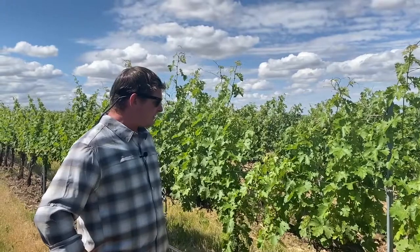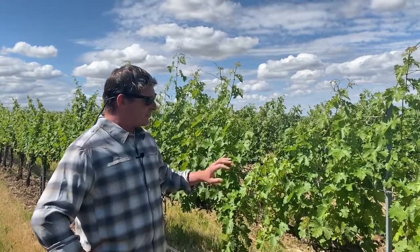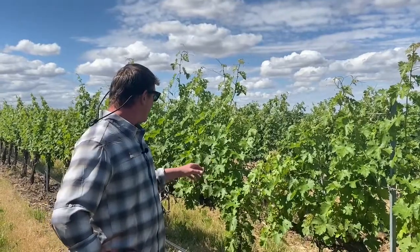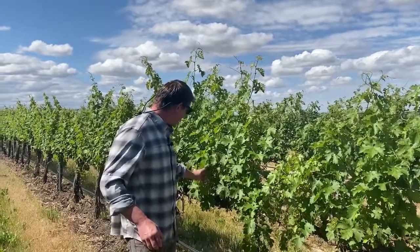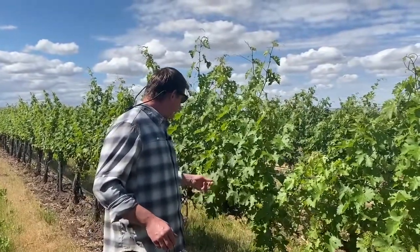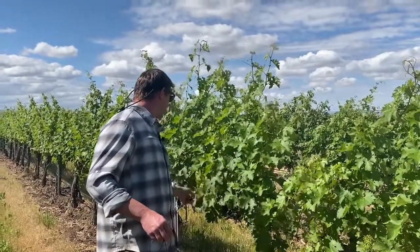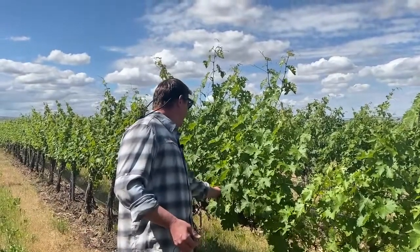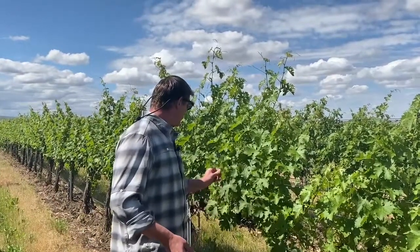At this stage, there's nothing to be done with the clusters. We're just going to let them continue to develop. What we are going to work on is, the crew, as we speak, they'll probably be in this block within days. We're going to start removing lateral growth that forms. So these are what we call laterals, and that forms off of the primary shoot. So it's basically a secondary shoot.